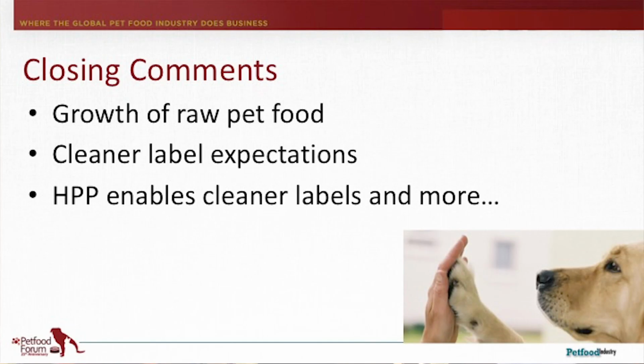So our attempt today was to provide a high-level overview. We wanted to hit on some general trends that you as professionals are familiar with, but how it resonates with high-pressure processing and technology, we thought was really important to connect the dots. Second, we talked with you about how the technology can be a critical enabler for cleaner labels. And lastly, as we think about the cleaner labels and the benefit that the technology can bring to your business models, you saw other benefits as well, which is why we are so bullish and passionate about the technology.